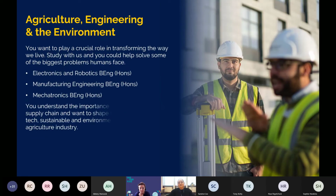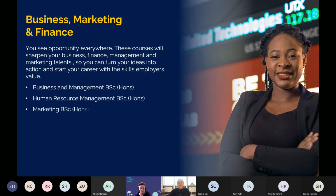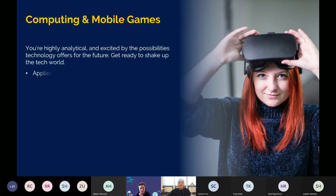Even agriculture and the environment, electronics and robotics, working with robots, engineering, mechatronics. These are all very interesting areas that you could go into. The same with business and marketing, human resources, marketing and accounting, really high paying jobs and high skilled jobs that you will learn at ARU Peterborough.